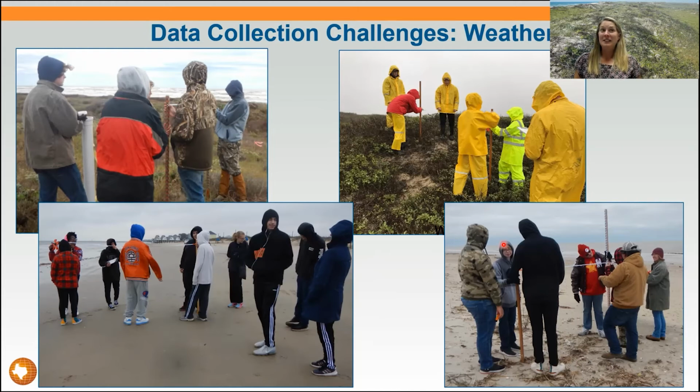Heat, it's really hot in September and October when we're down there, making sure the kids stay hydrated. I always take water with me so that I know that they're drinking water throughout the day. In April and May, it's hot down there as well. The rain, we schedule these field trips a couple weeks in advance. So unless it's severely storming, we try to go through with the field trips because they're really hard to reschedule, fitting it in my schedule, fitting it in the school schedule. So these kids are out there in all types of weather, collecting data.